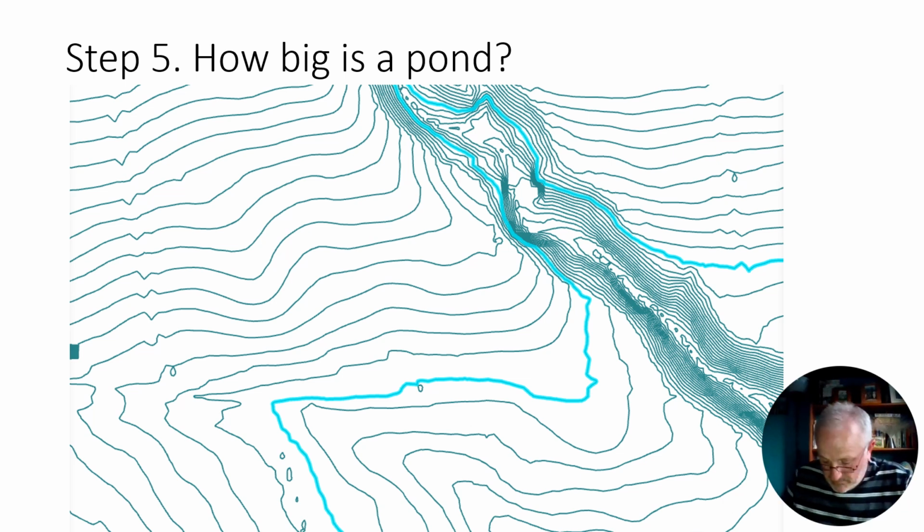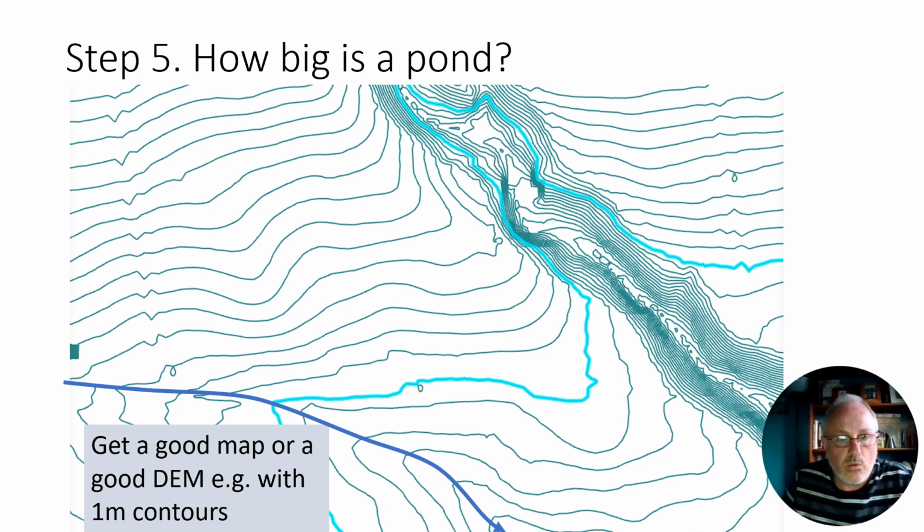So here is a map of 1 meter contours. We've got a good digital elevation model with 1 meter contours, and I've highlighted this contour because this is where we want to do some work.